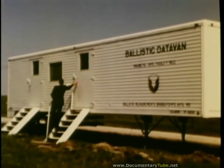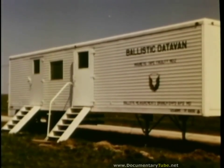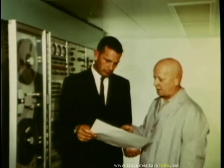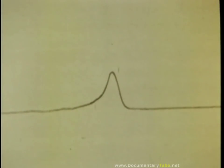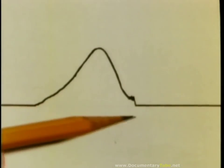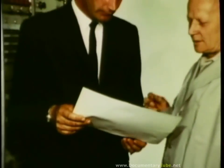Not far away is an instrument trailer containing recorders and oscilloscopes used to gather the results of the firing. Normally, a smooth pressure time curve indicates a properly functioning gun. But if the curve is irregular in the rise portion, Aberdeen engineers know there is a possibility of the gun blowing up.